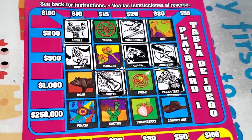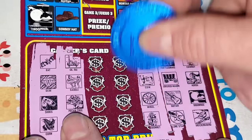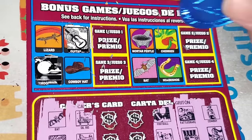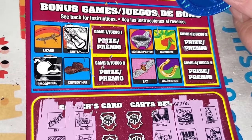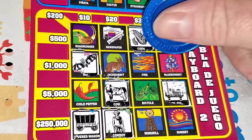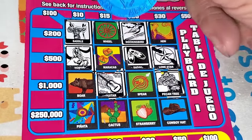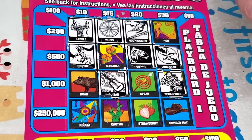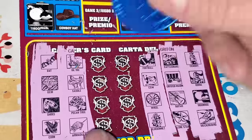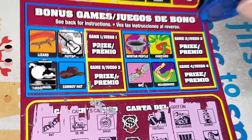What are we gonna get? Football, cow, wheel, bluebonnet. Spear, windmill, soccer ball, chili pepper.